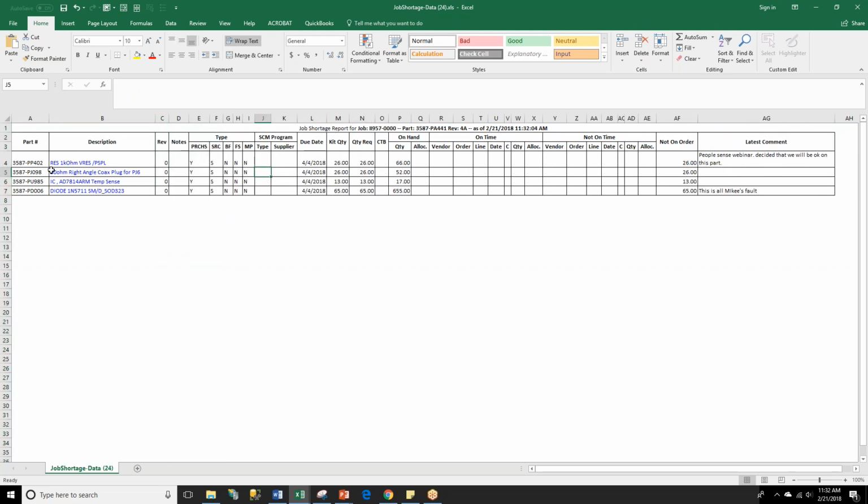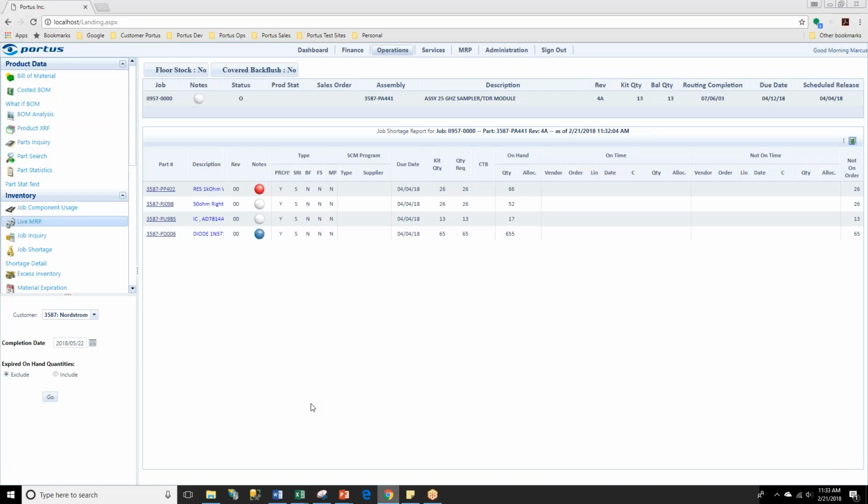You open it, you can start playing with it. And the other cool thing is that because we have all of this real estate in an Excel spreadsheet, we've actually put the latest comment off to the side here. So this can be then used internally or sent to somebody to say, well, here's the latest status on what's going on with that job. Let me go back here.